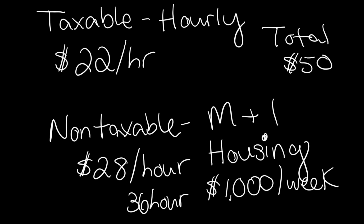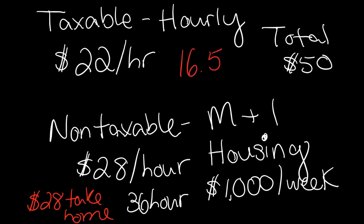So that totals up to $50 an hour. This is a good rule of thumb. You always want a total of $50 an hour, whether it's taxable or non-taxable, added up, you want to be around that $50 mark. So the non-taxable stipends, you're actually going to take home $28 an hour in that because it is not taxed at all.